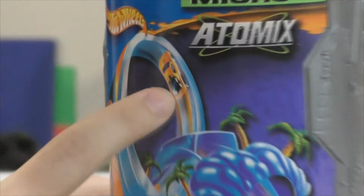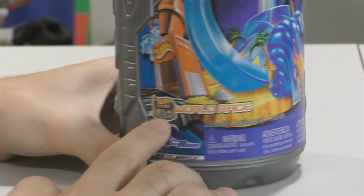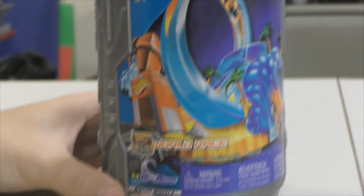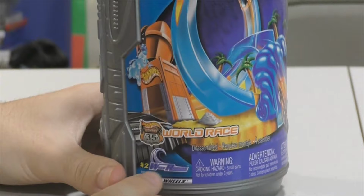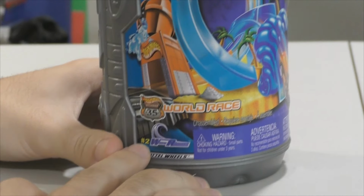There's a speed blaster going up this loop. And of course it says Hot Wheels Highway 35, World Race. My favorite AcceleReece's car, Speed Blaster. We got Wave Rippers right here. This is set number 2. And man, I just love this.